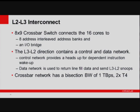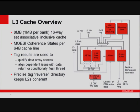And the interesting property of the crossbar is that in the L3 to L2 direction, it has two networks. It has a control network and a data network. The data network is used for returning line-fill data. The control network leads the data network by 5 cycles, and it is used to return L3 tag compare results. I'll tell you where we use that to our advantage.